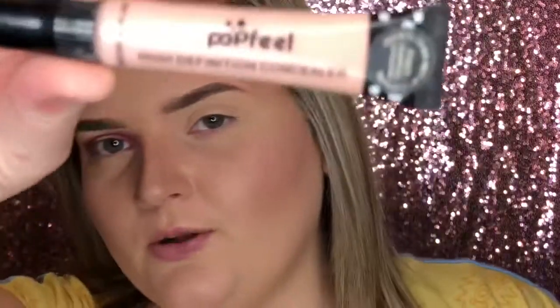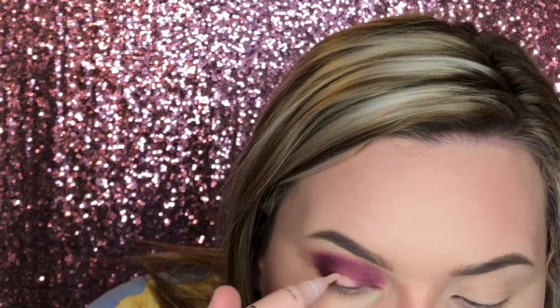I cannot find my ColourPop concealer. Literally just had it. Don't know where it's at. So I'm gonna use the Pop Feel brand concealer. This is like super cheap brand concealer, but I'm just using it to clean up that halo, so it's not really gonna matter.